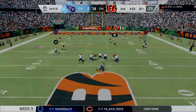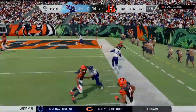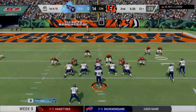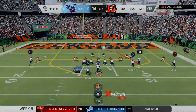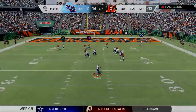On 1st and 10, here's Mariota. Eluding the pressure right. He's going to take off with it. He'll get the 1st down and more inside the 20. And he'll go out of bounds inside the 15-yard line. No one there to help out downfield, but no problem. Scrambling for 22 and a 1st. A first red zone opportunity for the Titans. They have a 1st and 10 at the 13-yard line.